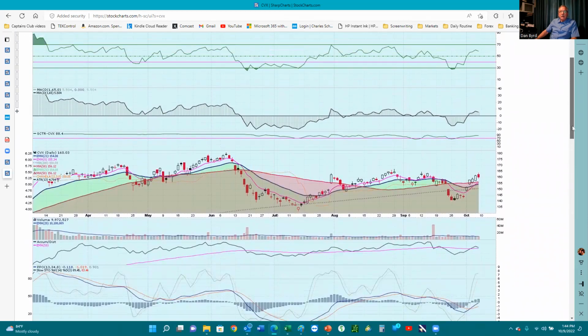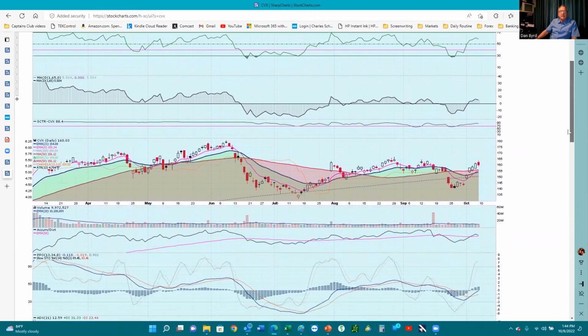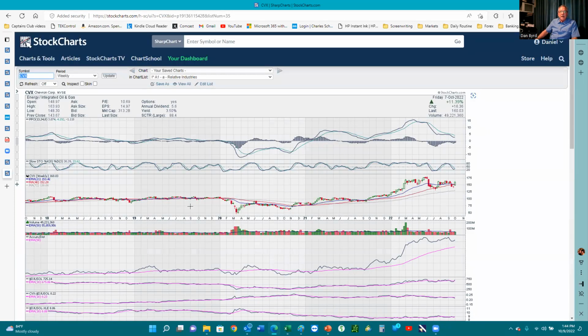But there's lots of different reasons why you buy a stock. If you're a long-term investor, you also want to look at dividends and holding something for a long period of time. So this is the first one I look at, the default. The second thing I will look at is the long-term weekly. How is it looking over a 5-year period?